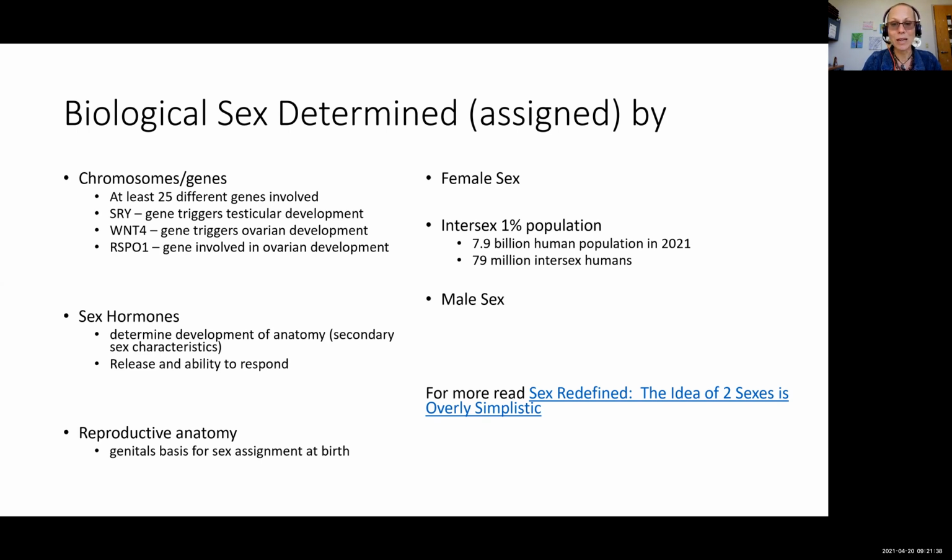Sex hormones are going to be another important factor in determining sex. So this is talking about whether your body is producing estrogens, progesterone, testosterone, but also about our cells and how they respond to those hormones. So in some bodies, you might be producing estrogen, but the cells are not able to respond to estrogen.